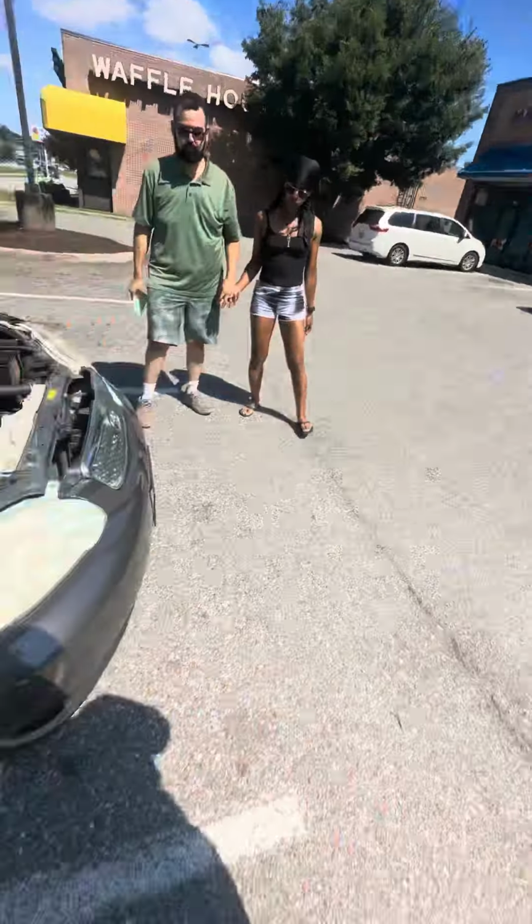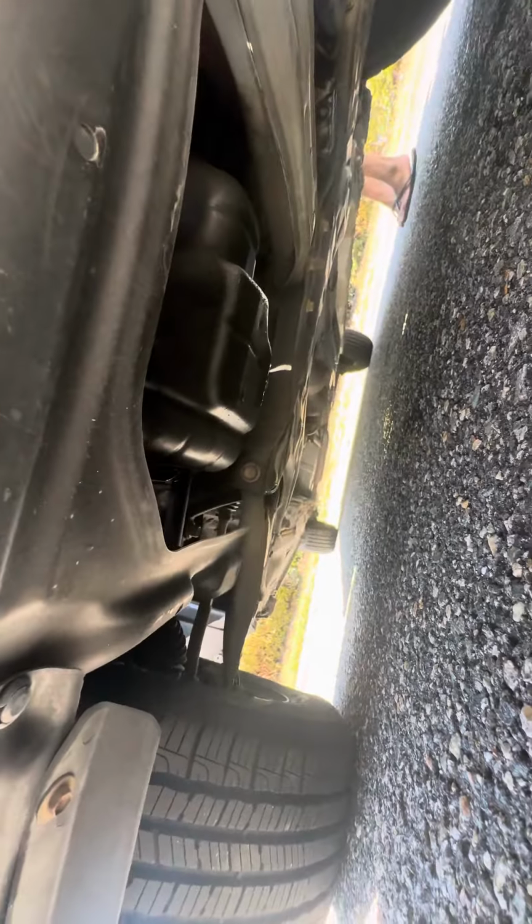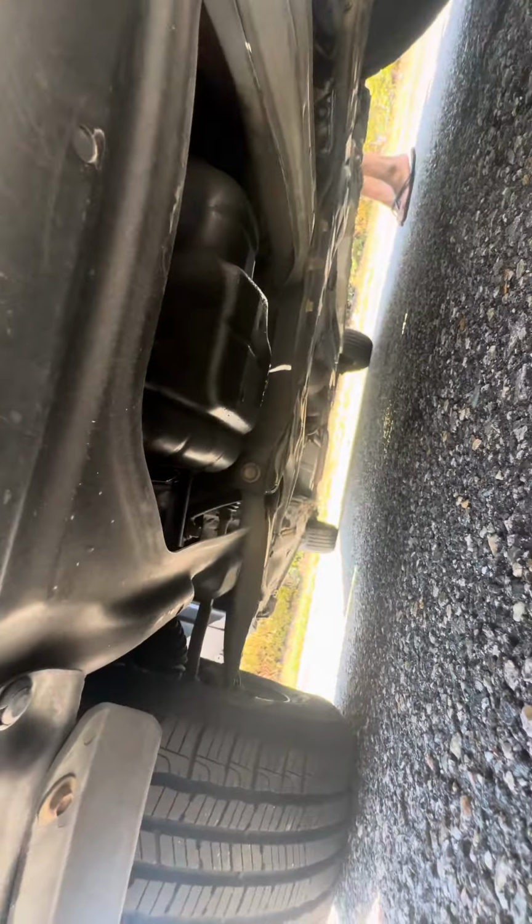So now what we're going to do, we're actually going to get under the car and I'm going to look to see if anything is hitting the ground. The car is running. As you can see, I do not see absolutely anything crazy except the air conditioning dripping.